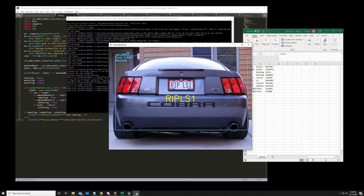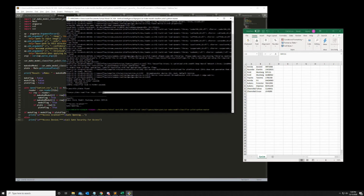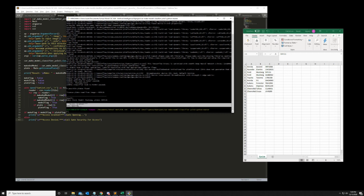This is going to run, and it's going to spit out an image here. So as you can see, this is a Ford Mustang, a 2003 or 2004, and the RIP LS1 plate is indeed here. So once this is put into the console, we're going to get a result: make Ford, model Mustang, plate RIP LS1. Access is granted, and at this point we can determine that we want to open the gate for this vehicle.